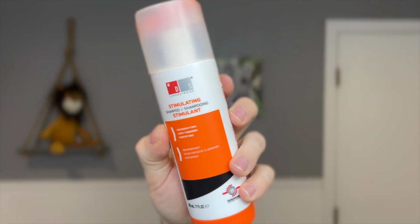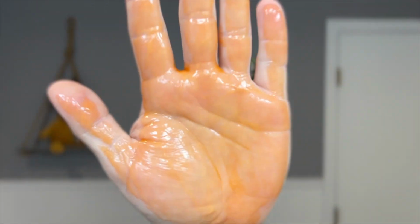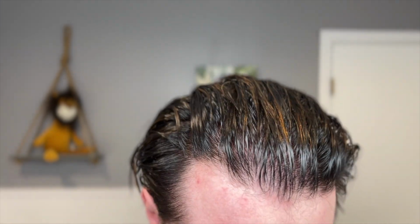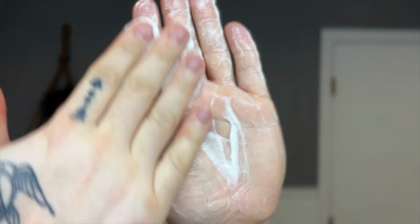Now, since we've looked at the shampoo up close already, and if you haven't, I'm referring you to that other video, I'm going to start basically where we left off from that video. So we've already washed with the shampoo. The results are the exact same here as the first video. So we are going to move on to the conditioner phase and see what this one brings to the table.